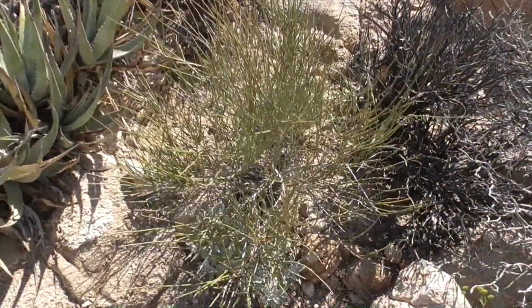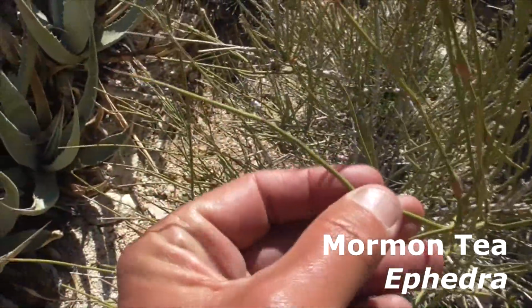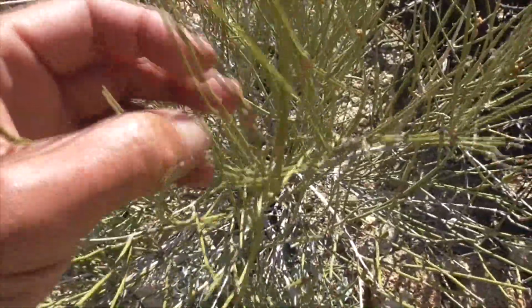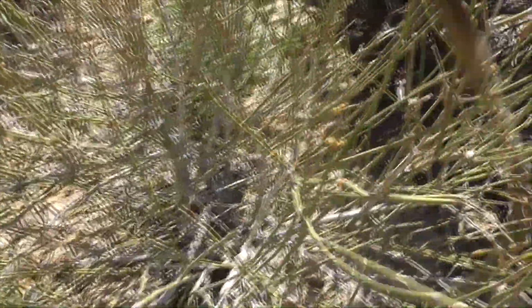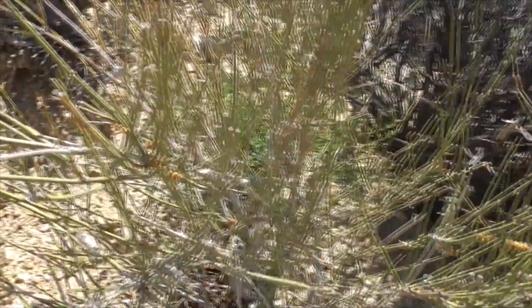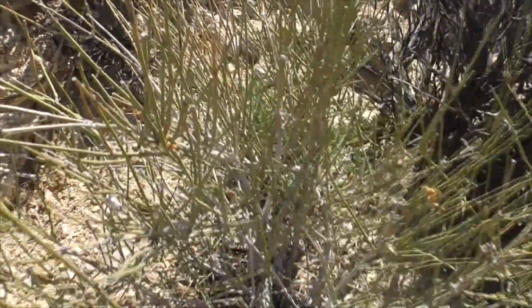This little sticky guy is called Mormon Tea. You can tell he's got segments of his stem here. A little segment, a segment, a segment. He's got this little bubble here. He's starting to flower. Little flowers right there. Check that out. It comes from the genus Ephedra. That's where you get ephedrine from.